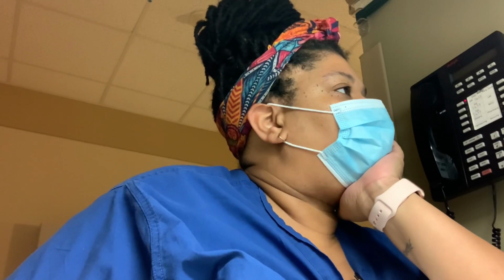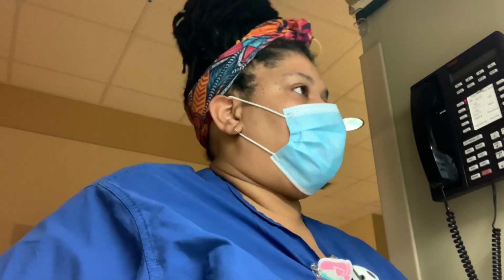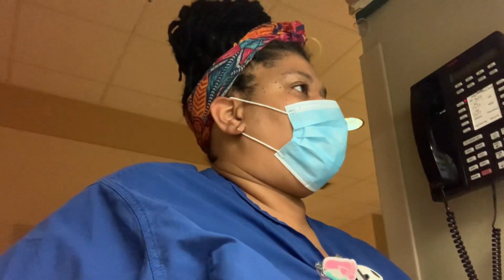As you guys have seen me do before, I always get organized before I start seeing patients. I want to look at the MAR, the medication administration record, to see what medications are due. For the most part, the medications are the same. Most of the patients here get Motrin scheduled every 6 hours on a 6/12 schedule.